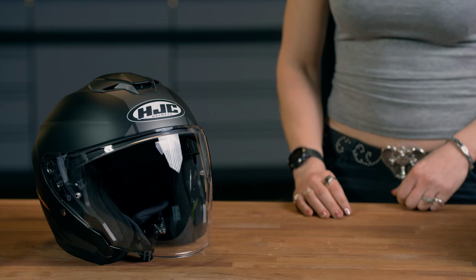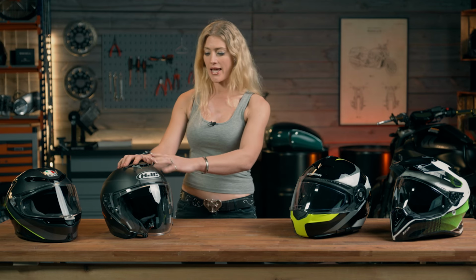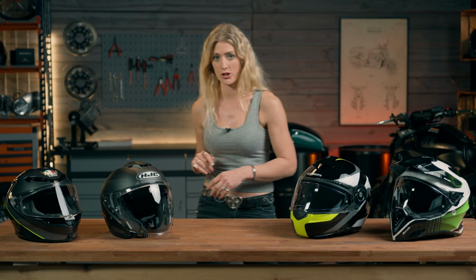So first up, let's talk about the different styles of helmets, because the style is going to vary depending on what sort of bike you're riding, what sort of conditions you're riding in, and the comfort and feel that you're going to want on your head. There are also pros and cons with every single different type of style. So first of all, we have the open face helmet. Here is a slightly more modernized twist on a modern open face helmet.